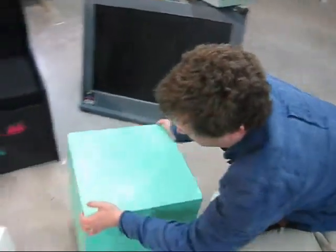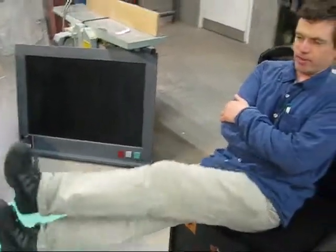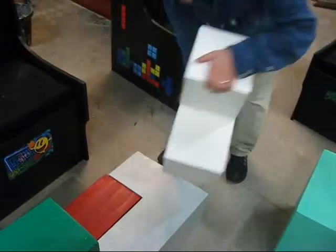Pull it over there, and not too heavy. All the edges are nice and rounded. You put your feet up. Yes, you can see that working. Lovely. All the Tetris bits, as well as obviously any number of combinations.